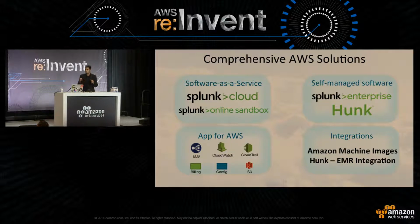We've got the BYOL model, the bring your own license model that Alan and Autodesk use, of self-managed software on AWS, which is Splunk Enterprise, and also Hunk. Hunk is our big data analytics software, which basically lets you analyze data in Hadoop and other NoSQL stores. EMR and S3 is what that means in the AWS world.